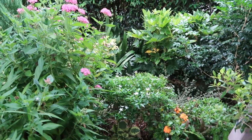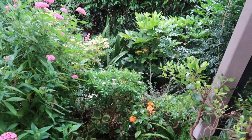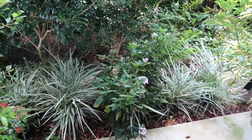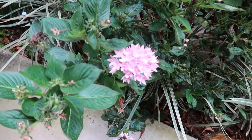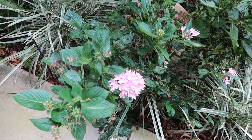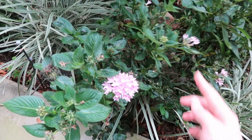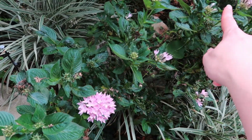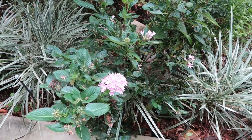So I've got that pink one there, and then you would have seen all the new tri-coloured ones that I've planted. And then this one here is the sort of purple colour. So this plant is just purple, just like the other one that I showed you just then is just pink. They're not like a multicoloured one, but it is just coming back. You can see all of the buds coming through now. It had a really, really hard prune, and so it's just kind of bouncing back from that.